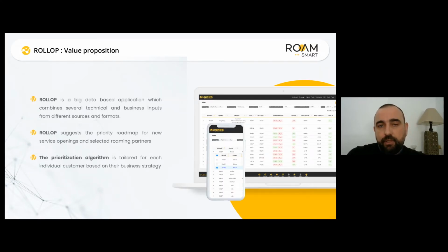So our answer to this challenge is our RoLLOP module, our new solution or application. RoLLOP is a big data-based application which combines several technical and business inputs from different sources and formats. The output is that the module will suggest the priority roadmap for new service openings with selected roaming partners. The prioritization algorithm needs to be tailored for each individual operator, so it needs to be customizable, because every operator might have different priorities and different criteria for selecting their roaming partners.